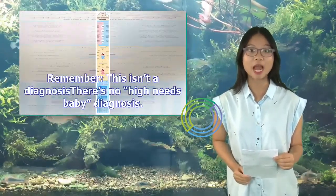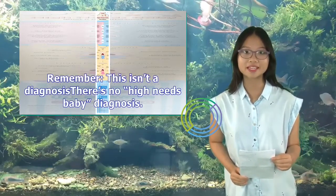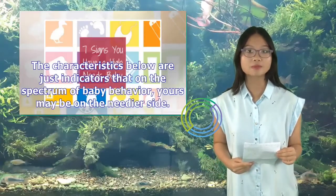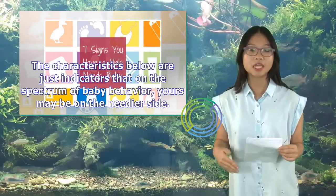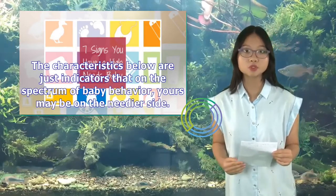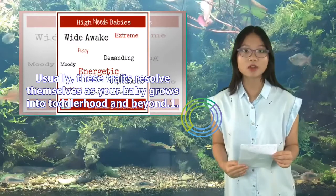Remember, this isn't a diagnosis. There's no high-needs baby diagnosis. It's not a medical condition, and all babies fuss at times. The characteristics below are just indicators that on the spectrum of baby behavior, yours may be on the needier side. Usually, these traits resolve themselves as your baby grows into toddlerhood and beyond.